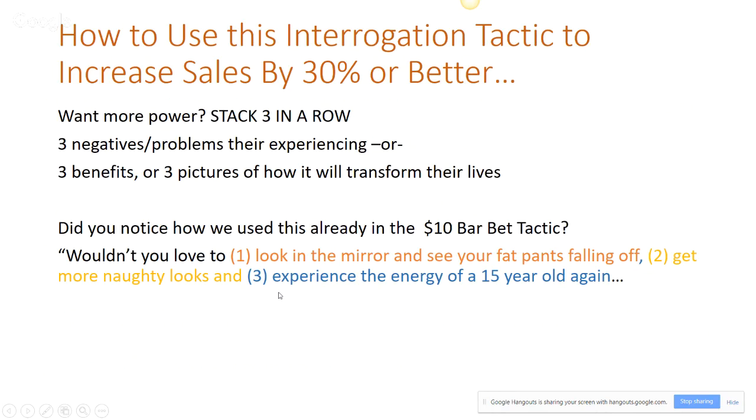So what we did was we went and did a lot of research on the customer, and we actually used things that they said they really wanted to do. People want to look in the mirror and they want to see their clothes loose, and they refer to them as fat pants all over the place, at least in the US. They want to get more naughty looks from their significant other. We know that. They want to experience, and someone had specifically said for this product, it was to give you the energy of a 15-year-old, or to give you back your energy you had when you were a teenager. You might not use these 3 specific things, right? It's going to depend on your customer, and it's going to depend on the transformation they want, that one specific customer or friend persona, as we call it, the person they want to speak to. Okay.